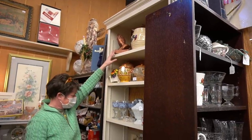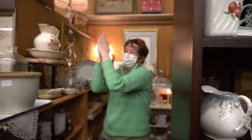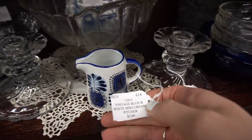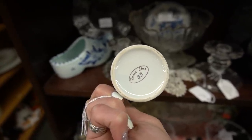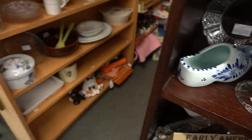Well, look at that. Dagny found the praying hands again. She wins. I am a slacker. I like the design on this. It actually reminded me of Bjorn Winblad, but it was not. She's doing her happy dance. That's Dagny's happy dance.